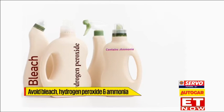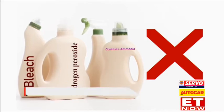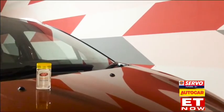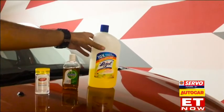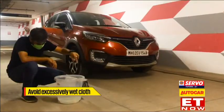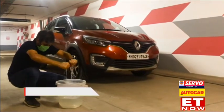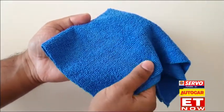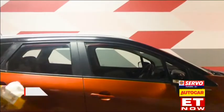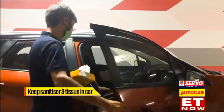To prevent damage to materials, avoid bleach, hydrogen peroxide and ammonia-based products. Disinfectant wipes or even some good old Dettol water, soap or disinfectants like Lysol will do. Use a damp cloth and avoid it being too wet. Use a microfiber cloth if you have one. It is the best option. Keep sanitizer and tissue in your car, so after you handle money or pay, you can sanitize your hands again.